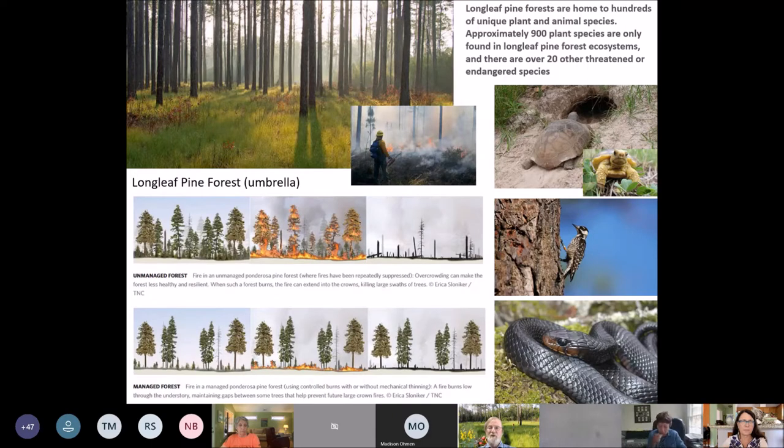And longleaf pines are really important. Approximately 900 plant species are only found in longleaf pine forest. And there's 20 or so, some people put up 29 or so, threatened and endangered species in these. And if you went to the south in Georgia and Florida, you'd find the gopher tortoise, indigo snake. We certainly do have the red-cockaded woodpecker around here, as well as to the south.